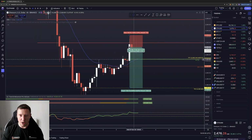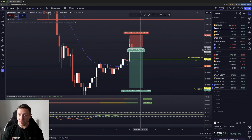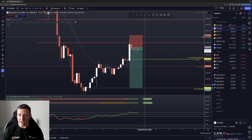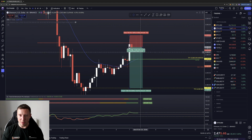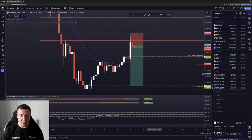Ended up catching the very bottom of it, TP1, moved my stop loss to break even. So then I got stopped out at break even on my hedge, which I was more than happy about. Although I was a lot happier about it when we were up here rallying in the last hour, when we were up at 2,520. However, the market has pulled back a little bit since then. But that was my trade on Ethereum.